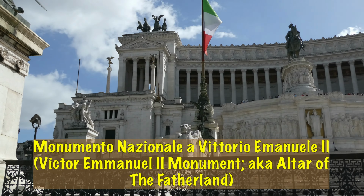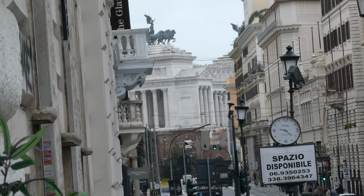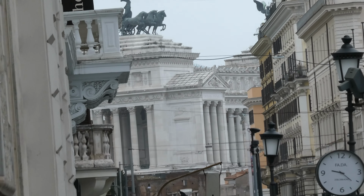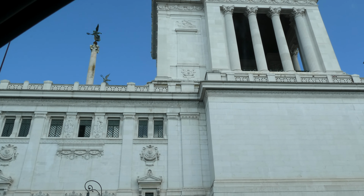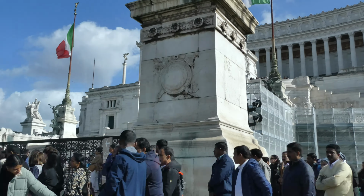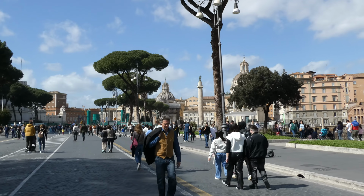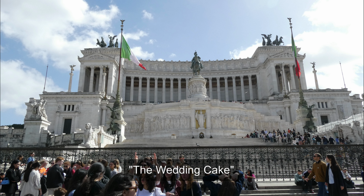A slightly newer monument compared to all others, especially the ones at the Roman Forum, the Altar of the Fatherland was designed by architect Giuseppe Sacconi in 1885. Building it started in 1911 and was completed in 1925. It commemorated the unification of Italy in 1870. It honors Vittorio Emanuele II, the first king of Italy. It is about 230 feet high and 443 feet wide. To some, it is lovingly called the wedding cake or the typewriter.